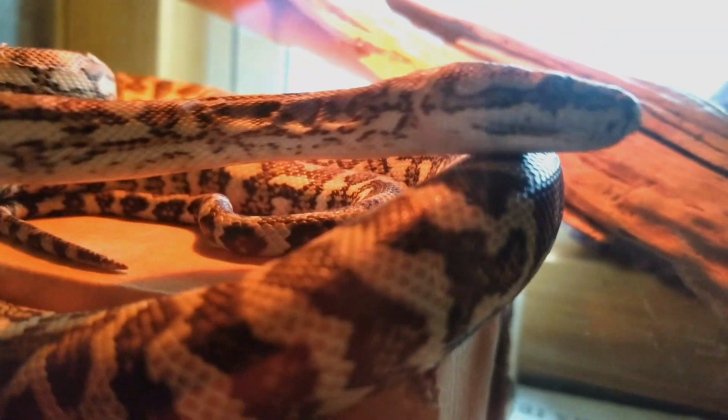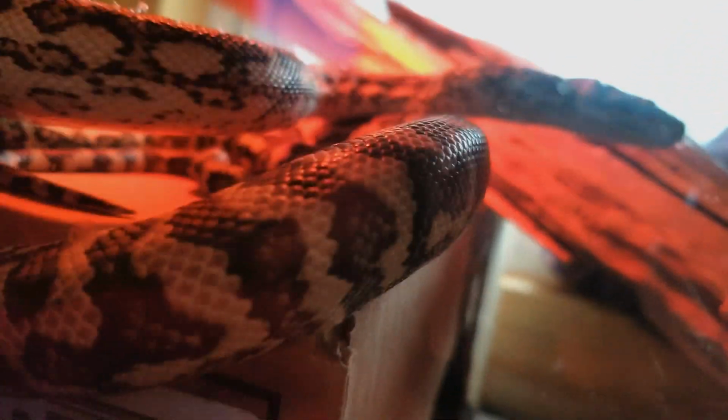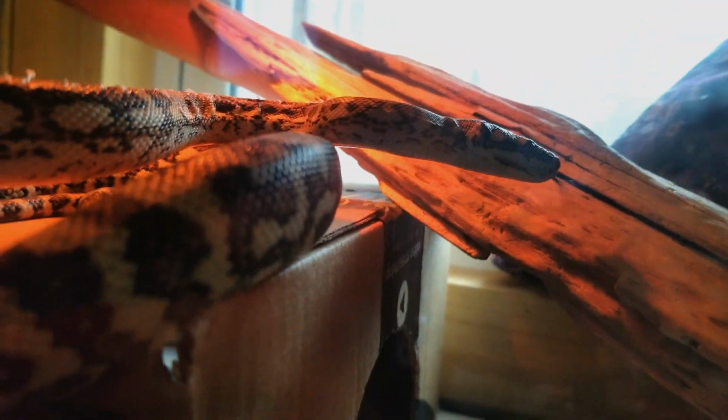Hey, Mommy. You liking your new digs? Huh? Gave you a bigger hide. Got your driftwood back in. I had that out for a while, but now she's got it back in.